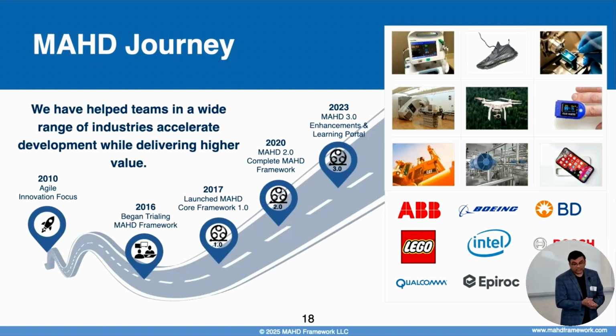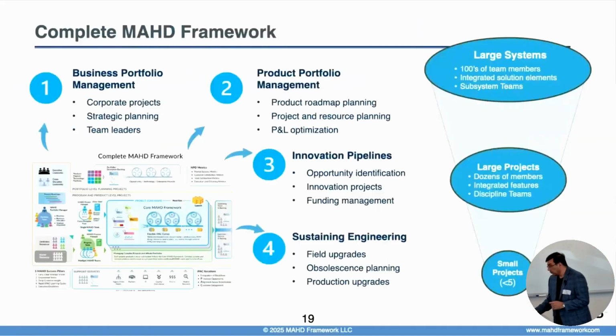Anyway, so the MAHD journey has been around since 2016, officially launched in 2016. It's been around for a while, it's been proven. There's literally an entire complete MAHD model, which kind of goes all the way from portfolio down to the team level. And the thing that's awesome is that it's a single framework that can work from a small team, small project, all the way to like thousands of people on a project. So it's very scalable. The other thing is it's also compatible with stage gates. It is compatible with, if you have a software team doing SAFe, it's compatible with that. So it's very flexible. That's why it's a framework, because it's adaptable to the needs of the organization.